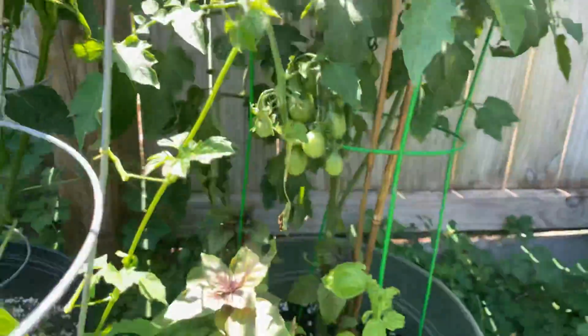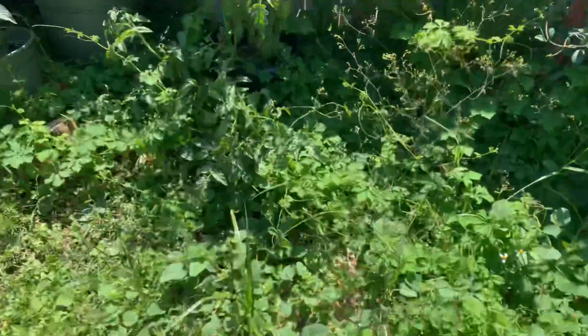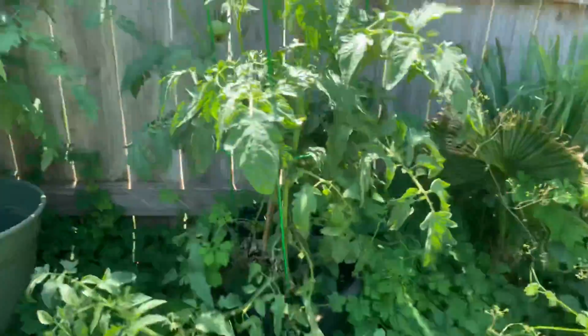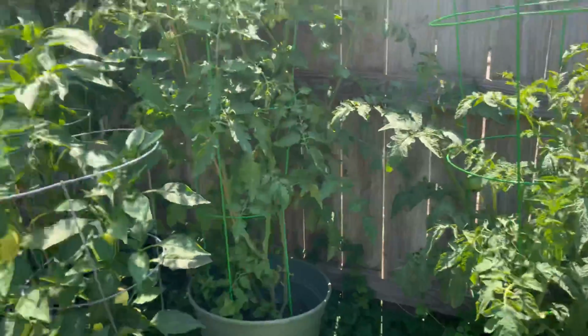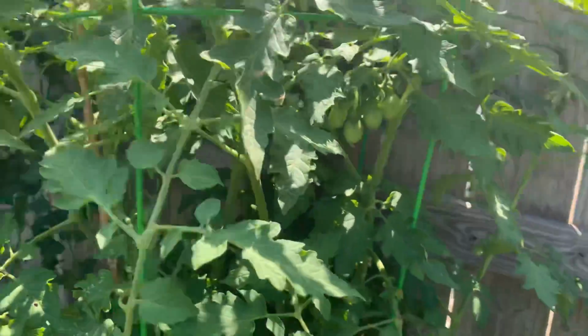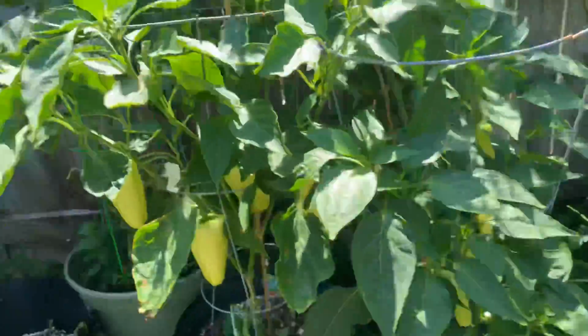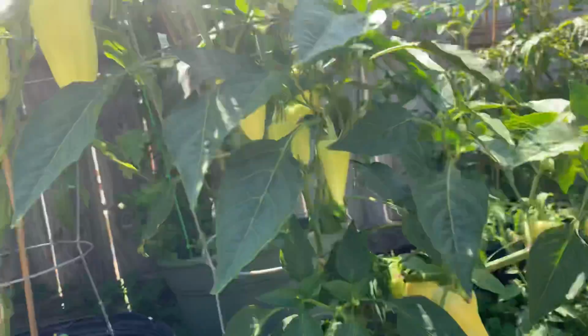I got some more of those yellow pear tomatoes. There's a tomato there. Yeah, there's one tomato there. Oops, sorry about that. More yellow pear. Peppers are going in here. This is a gypsy pepper plant. It's loaded. And then this one, look at this one.